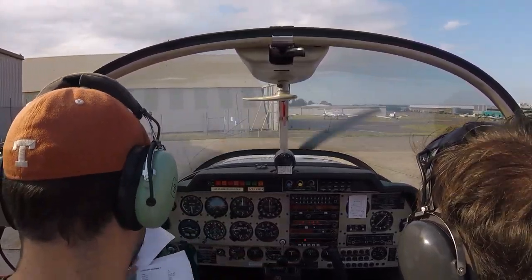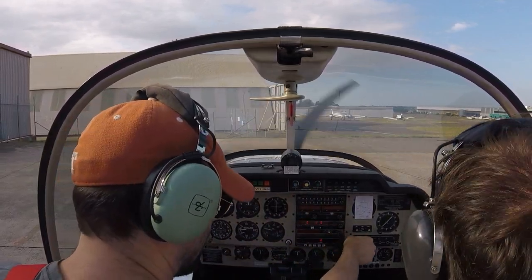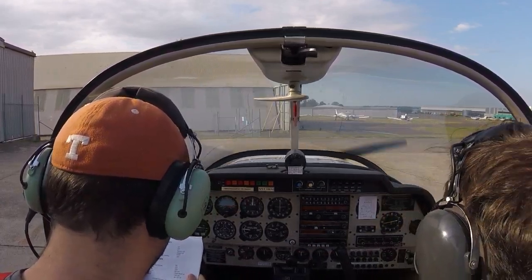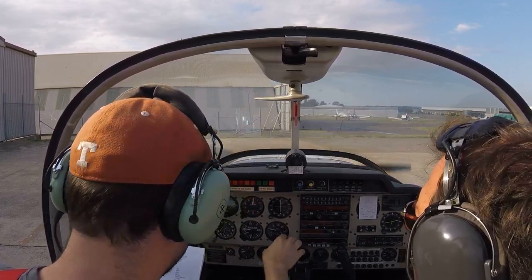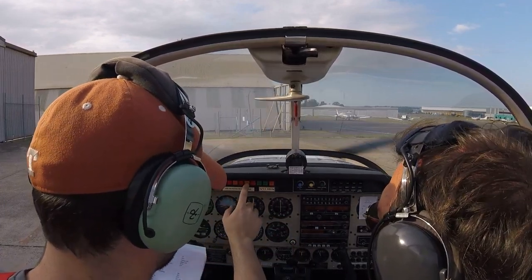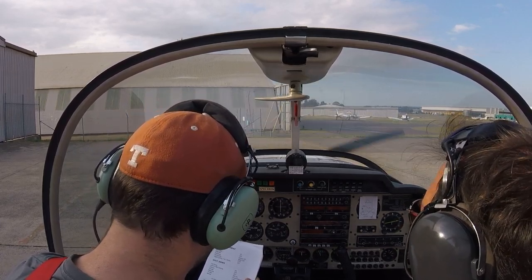Switches are off. Avionics off. Off. The alternator's still on today, that's good. The light doesn't work. Oh, there should be a light here on the charge, or? Yeah. Oh, okay. That's something we should report.